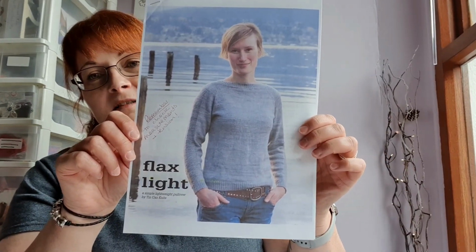This one, everyone and their neighbour's cat is knitting, and I am late to the party. Flax light.